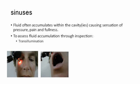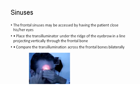And then you have them open their mouth, and then you look in. It's not that easy to see, so you have to really look. And this is somebody checking the frontal sinuses.